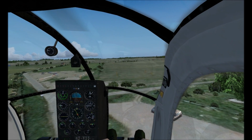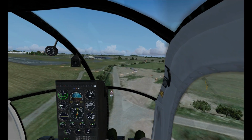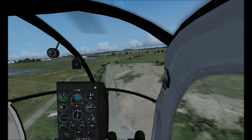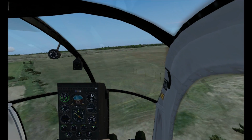This is called the Mound, and if you ever see any photographs of aircraft landing on runway 27, which I'll just swing the nose round, you can pretty much guarantee that they will have been photographed from this area here.